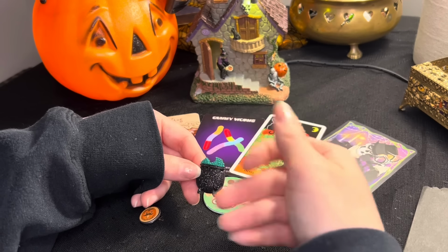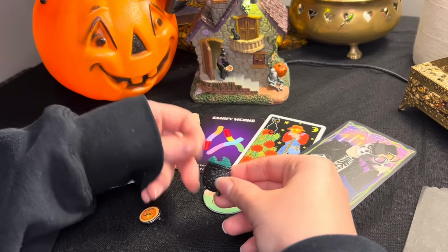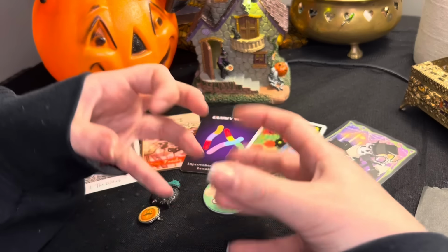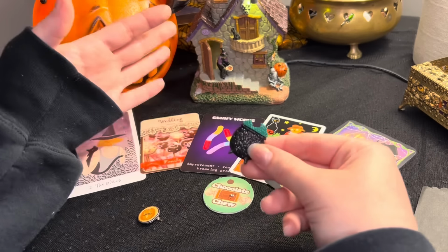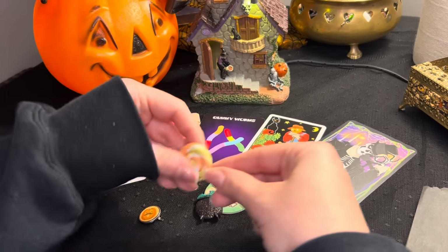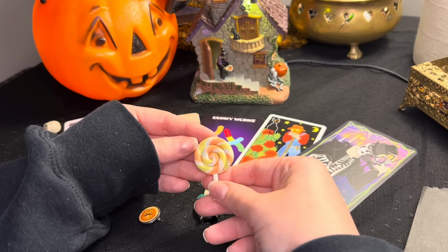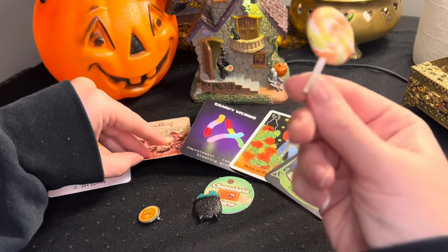Makes me think of something maybe you've been waiting for, different ingredients coming together. Maybe you've been working on something in different ways and all of these things are coming together to create something magnificent is what I'm getting. Got the candy. So this too is about treats, fun times, special times, something fun happening. This makes sense for this reading.